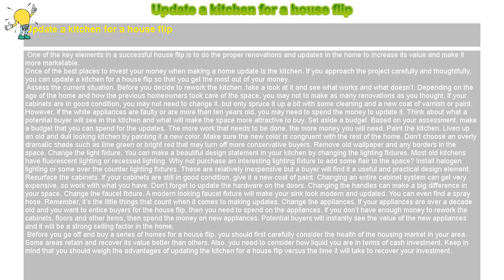Change the light fixture. You can make a beautiful design statement in your kitchen by changing the lighting fixtures. Most old kitchens have fluorescent lighting or recessed lighting. Why not purchase an interesting lighting fixture to add some flair to the space? Install halogen lighting or some over-the-counter lighting fixtures. These are relatively inexpensive, but a buyer will find it a useful and practical design element.